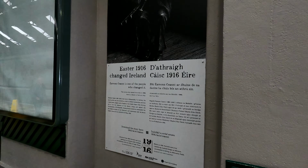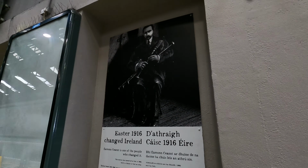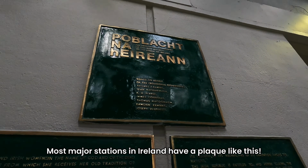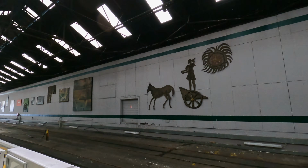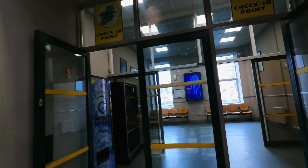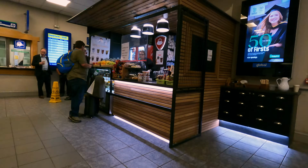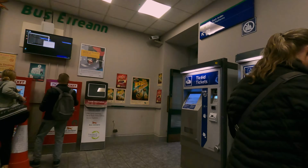The station gets its name from Éamonn Ceannt, an Irish Republican who took command of a battalion in the Easter Rising, making him one of the icons of Irish independence. At the station, there's a main hall featuring a display of local artwork. This continues into the waiting room, where you can see various posters from the Galway Art Festival. Beside the main hall, there's a little cafe, as well as a ticket office and ticket machines.